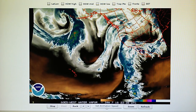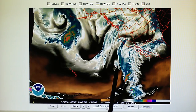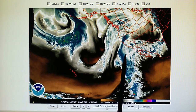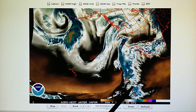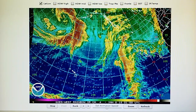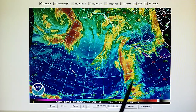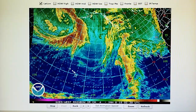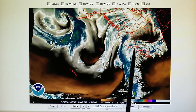Okay, so we have a 1,011 millibar gale force system right here moving towards California, and this is bringing all the moisture into California. For the last 3 days, actually this is the fourth day, we've been watching this moisture move in with no rain. All right, so here's the rainbow map. We see that this moisture is coming from deep down in the tropics, and this low pressure is helping to wind that right towards the state of California, and also Baja, Mexico, and Arizona.